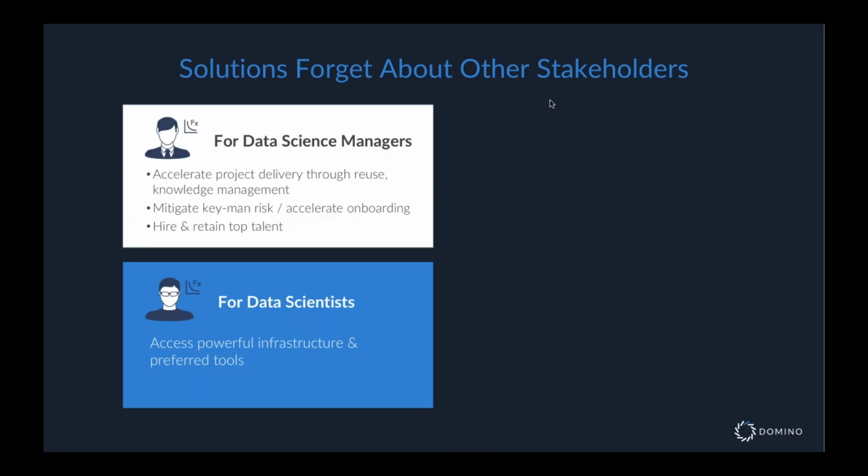So then you have to go to the data science managers. And data science managers have a different set of needs that they're trying to figure out, right? So they want to accelerate project delivery. They want to start getting reuse. They want to start centralizing knowledge. They live in fear that the top data scientist who's been working on a project for 6 months or 9 months is going to get outbid by some competitor of theirs and leave the company. And so they want to make sure that they don't have key man risk, and when they hire people, they can get those people effective very quickly.